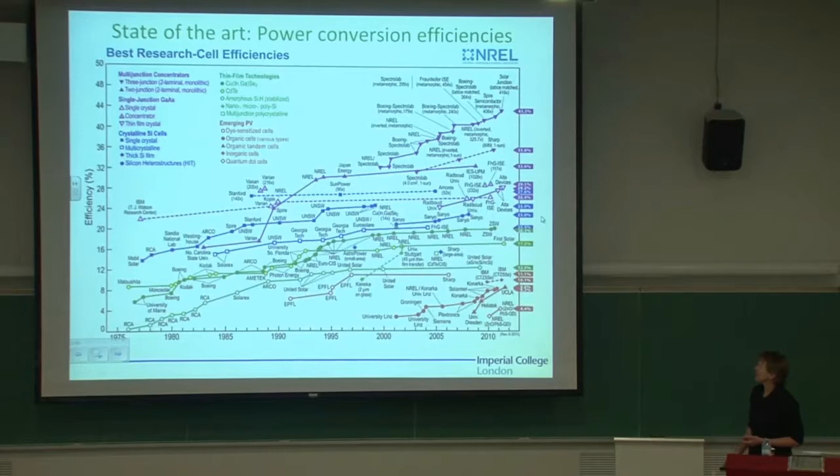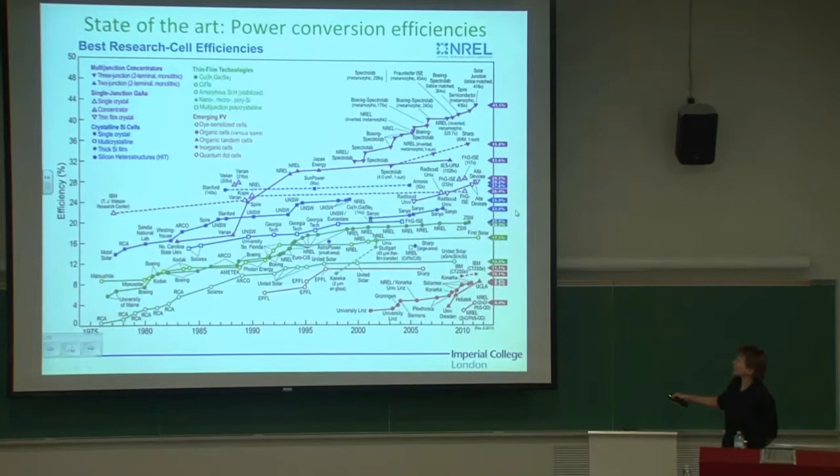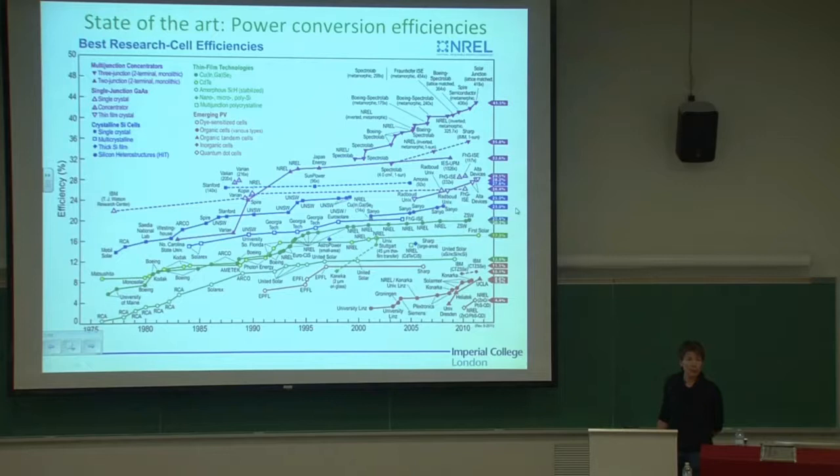And here, happily, it has color-coded the different generations. Our first generation silicon is blue. Second generation thin film cells are green, and the organic dye cells are orange. And then the purple refers to devices which are working under concentration, many of which are multi-junction cells, and they formally belong to the third generation.